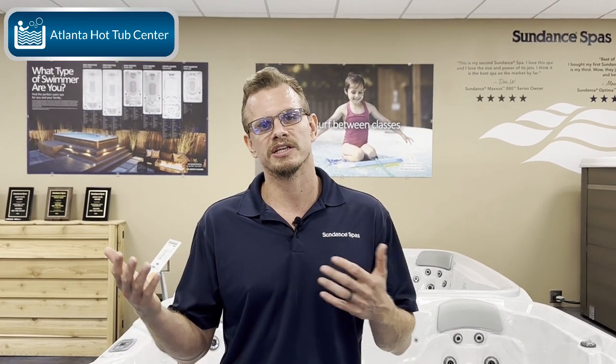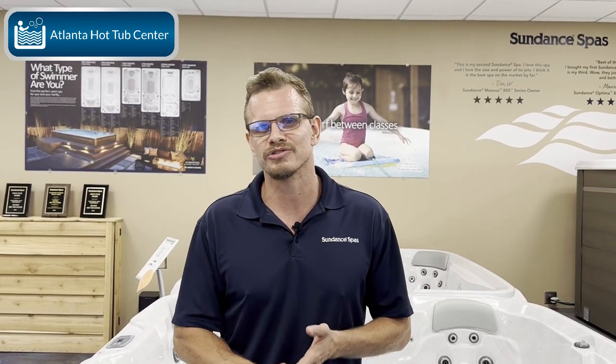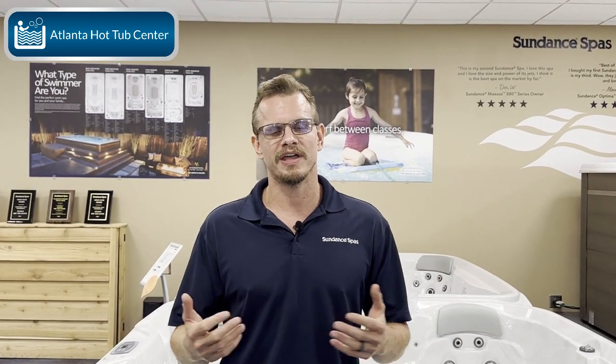It's also important to understand that when you get to a shell that can support its own weight with water in it, the hand rolled fiberglass, they're not going to go cheap on other things. So now you've got good insulation, good electronics, good self-cleaning systems, good filtration, a lot of times really good swim jets and hydrotherapy and so forth. So I think it's really important.